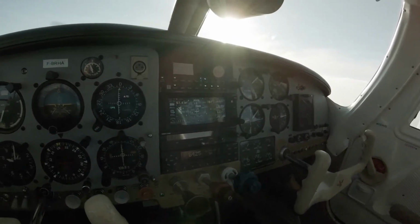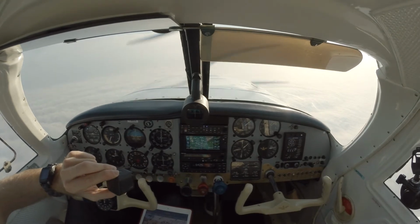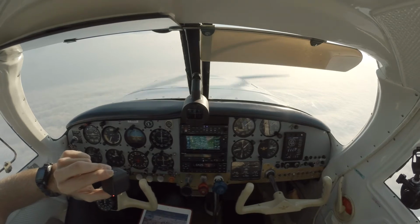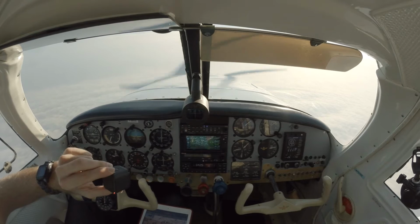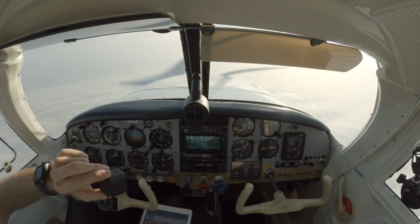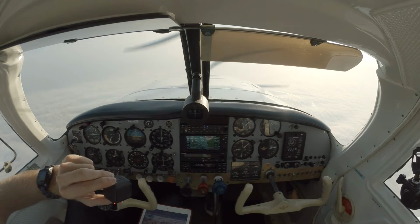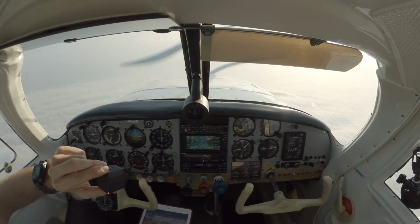ADS-B, of course, is the one with the most value to everyone. And so, in order to be visible to everyone, I decided to go this route and install this ADS-B out transponder, although it's not mandatory here in general aviation anyway. The reason why I went with the 345 instead of the 335 is that the 335 is ADS-B out only, not in, and I wanted to have the ADS-B in capability.